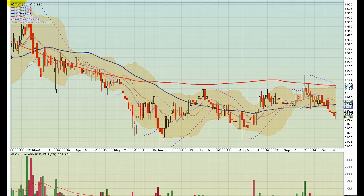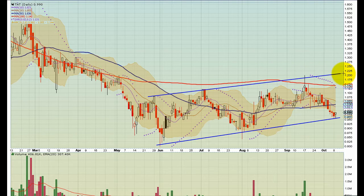First of all, we've got a channel here that's been pretty consistent for the last 6 months. With these kind of trades you can play off of these trend lines and use them as both entry and exit points. You may even think of it, if you're into shorting stocks, whenever they get up to the top of these, you can start looking for some sort of downside play.